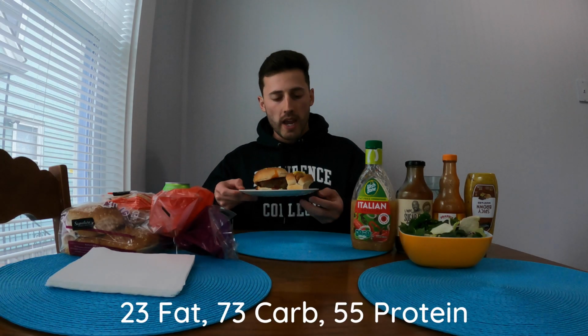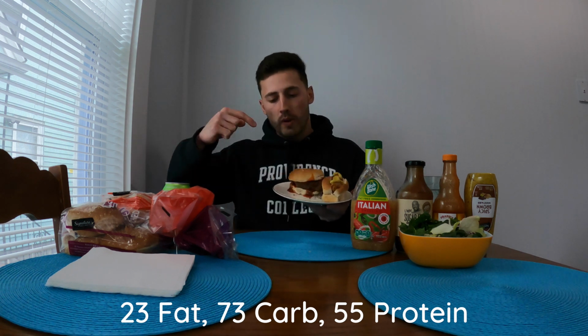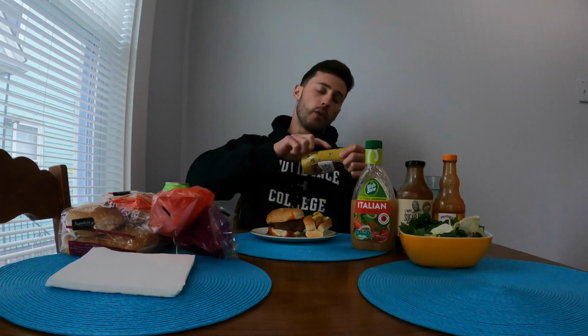For lunch, we have chicken sausage on a regular ass hot dog bun. We have 3 ounces of lean ground beef formed into a patty on a hamburger bun. On top of these things, spicy brown mustard. We talked about this in my previous video. If you don't know what I'm talking about, you need to go watch that one. Spicy brown mustard is gonna be one of your best friends in terms of calorie-free condiments. For 1 tablespoon, 0 fat, 0 carbs, 0 protein.